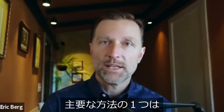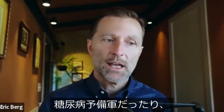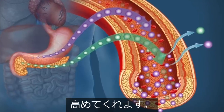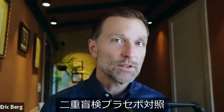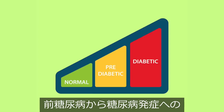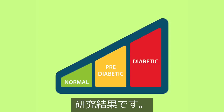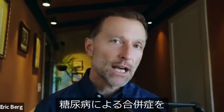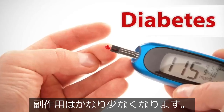One big way is to make insulin more sensitive. So if someone has insulin resistance as a pre-diabetic or a diabetic, it helps insulin become more sensitive. There have been quite a few studies, I'm talking about clinical trials that are double-blinded, placebo-controlled studies, showing protection against a pre-diabetic going into a diabetic. Also, at the same time, diabetics taking this greatly reduce the complications from diabetes. So even though they have diabetes, they have a lot fewer side effects.